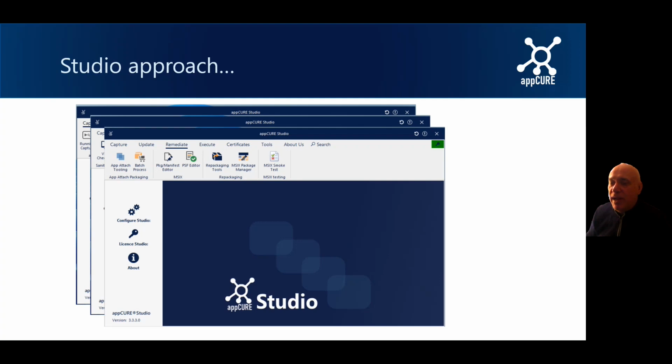We have the most comprehensive set of tools for remediation around MSIX app attach, where we have the capability of creating dynamic application delivery methodologies based on Microsoft technology. We have the ability to edit and manipulate the application workload and fix errors using Microsoft's package support framework deliverables. And we can automatically smoke test the application to make sure it will install and it will run.